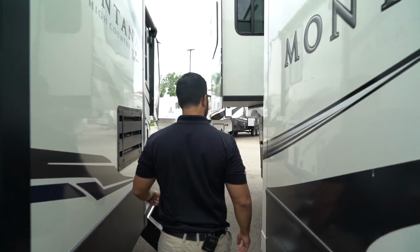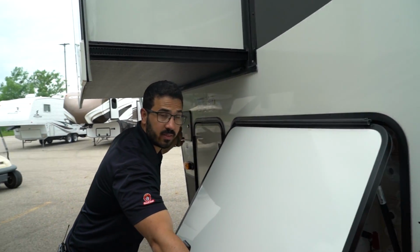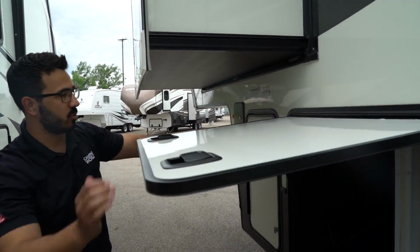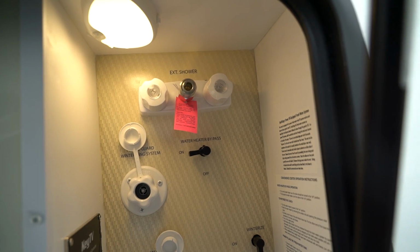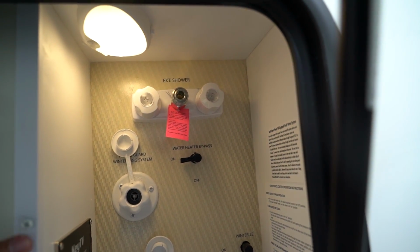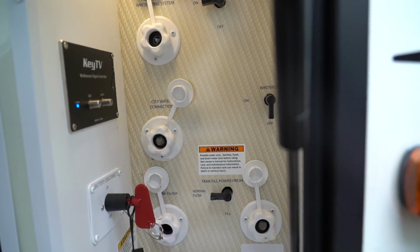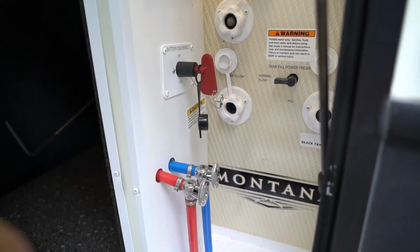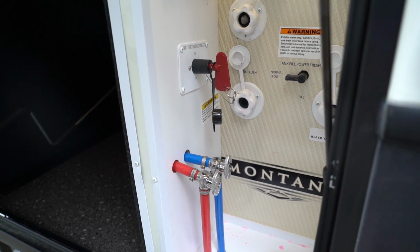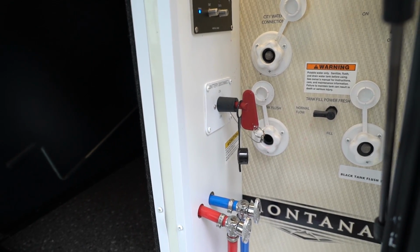And then when we come up to the front, open this up. Your auto level control right there, just so you know. Your other propane tank will be located there. And then right here, folks, is the convenience center. So you have everything you need, motion sensor light there. You have hot and cold water access for your outside shower, water heater bypass, full winterization system, city water, black tank flush, battery disconnect. This is to actually disconnect the battery to the whole RV. So again, if you need to store it for a little bit, you can just flip that so you don't have that parasitic drain.